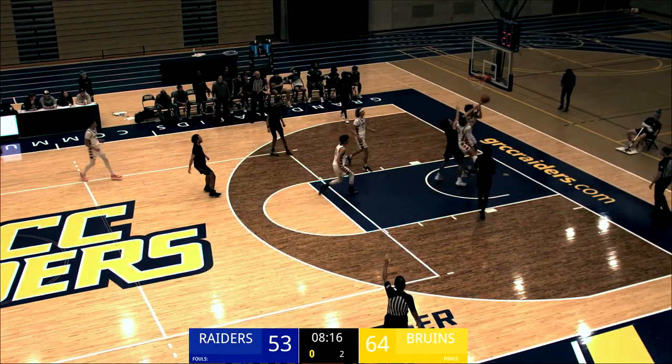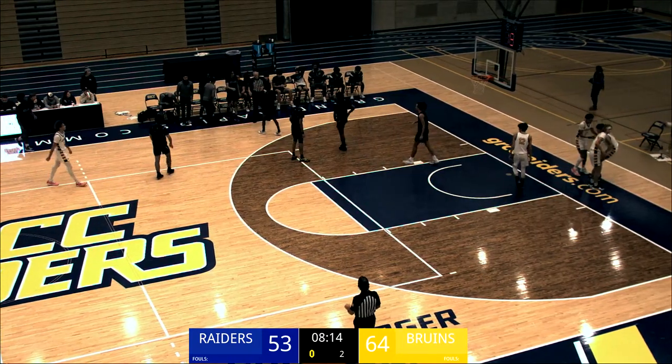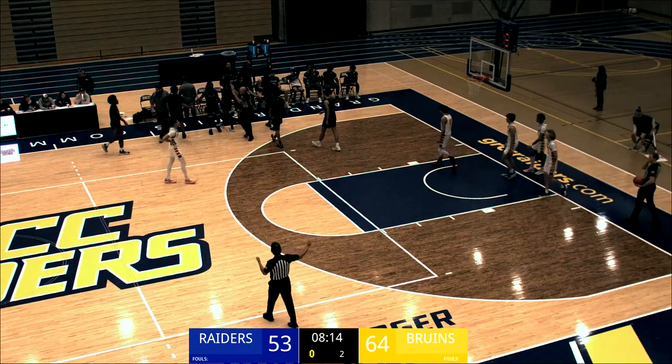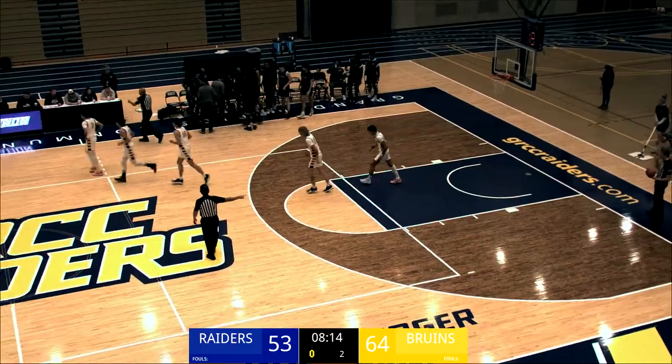8:15 left. That shot's no good. Oh, the Raiders are going to lose it out of bounds. And Kellogg Community College is going to call a timeout. They're up 64-53.